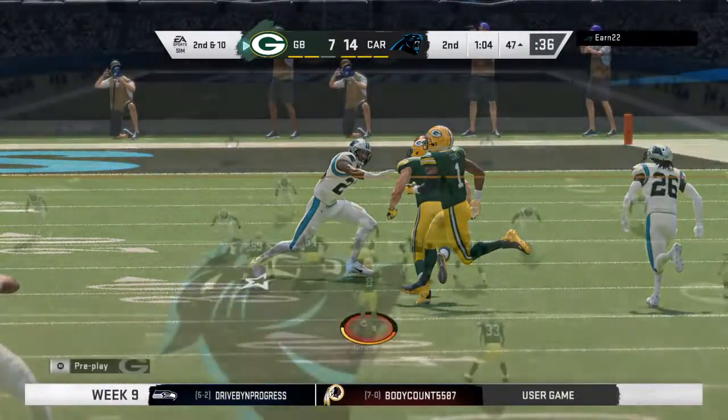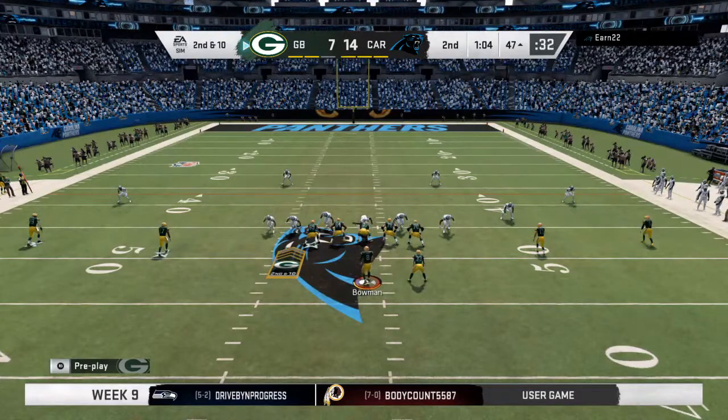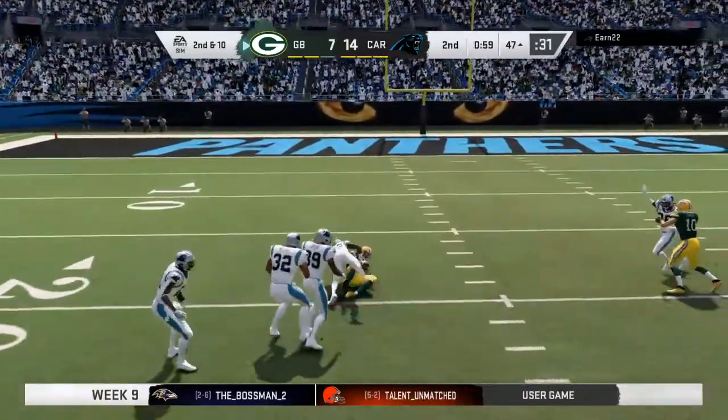Well, the incompletion, yes, but maybe here not the worst thing in the world? No, not on 1st and 10. Actually gives them a chance to regroup, relax just a little bit. They huddle up, talk it over. Then they get a chance to continue their drive.